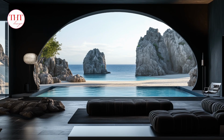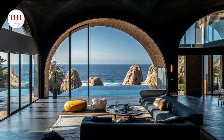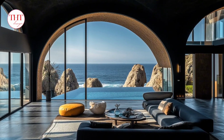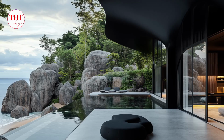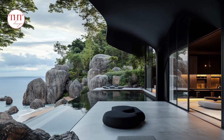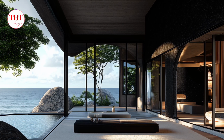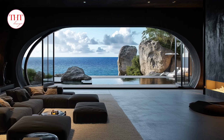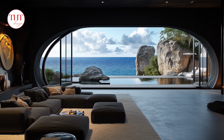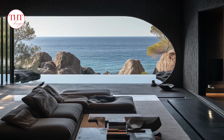Interior design of a two-story black modern house. Overall aesthetic: a minimalist and luxurious interior that complements the dramatic exterior and maximizes the stunning ocean and mountain views. Color palette: predominantly white to create a sense of spaciousness and light. Black accents to echo the exterior and add depth. Neutral tones like gray or beige for balance.